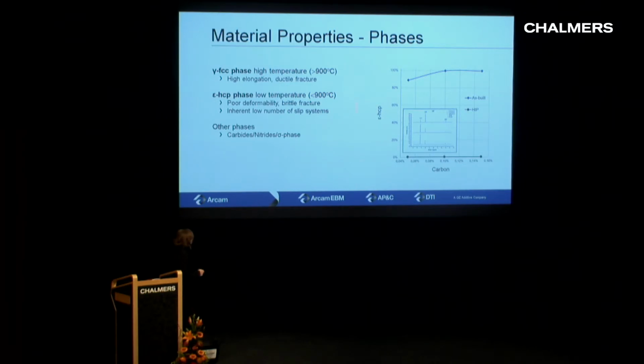If we then look at what kind of structure we get on this material with the XPS analysis, we can see that on the as-built, we actually obtain a very high percentage. So yeah, we tested some different carbon content powder. We can see that it's a very high percentage that's actually epsilon, which we don't want to see. Whereas when it's hipped, we don't get that. Instead, we do get the gamma structure, which is what we wanted to obtain.